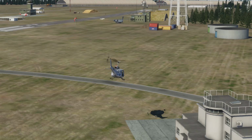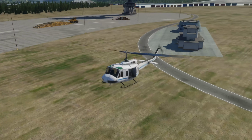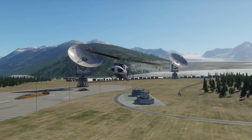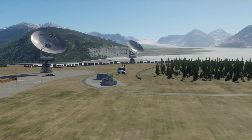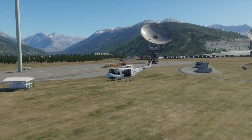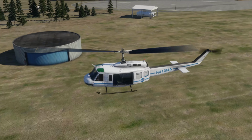If helicopters are your thing, take a serious look at X-Plane 12. It really is a great simulator. It's a great base platform. It has a lot to offer, and with little effort, you can really make some areas look very realistic and very enjoyable to fly in.